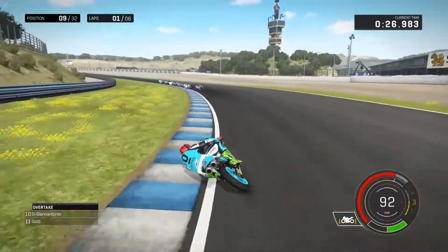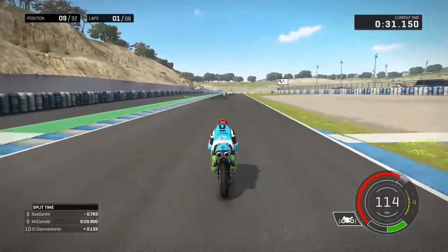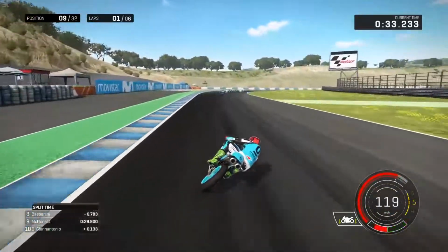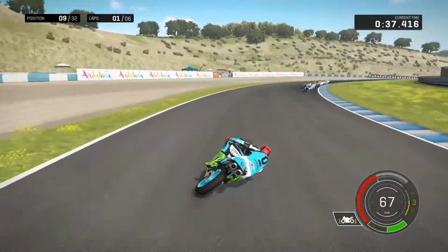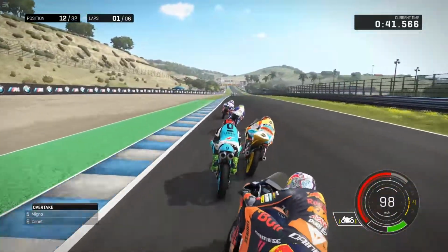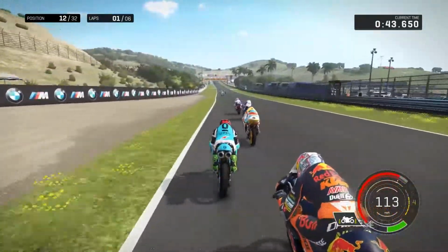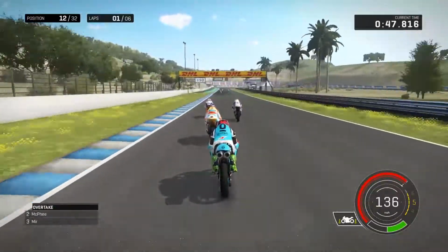It is DJ Antonio down to 10th. Not a good start for the Italian. But it's McDonald up to ninth. He's chasing down Bastianini, chasing down the front 8. That's not how you do it, getting onto the grass. They should have DJ Antonio and Oloy back by. And Rodrigo coming along for the ride with Antonelli in tow. And now McDonald's got some good slipstream heading towards the hairpin.